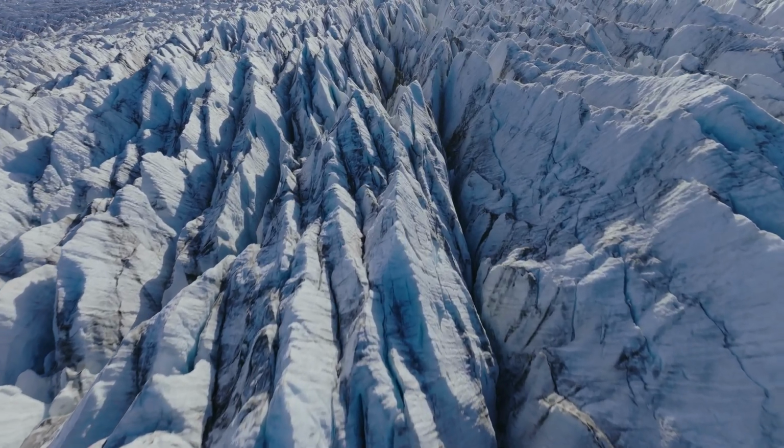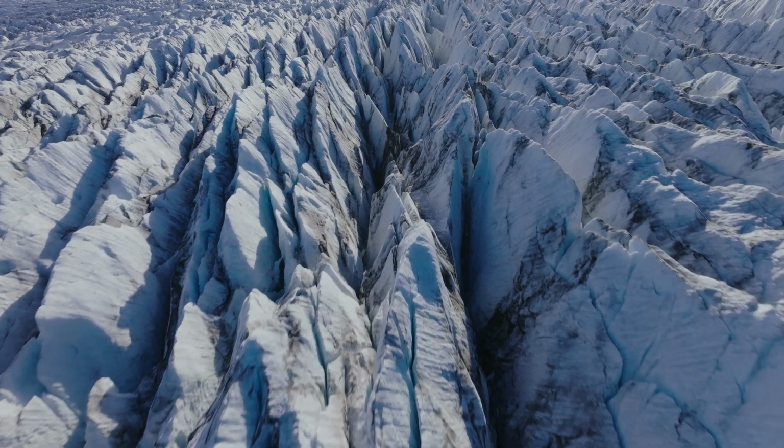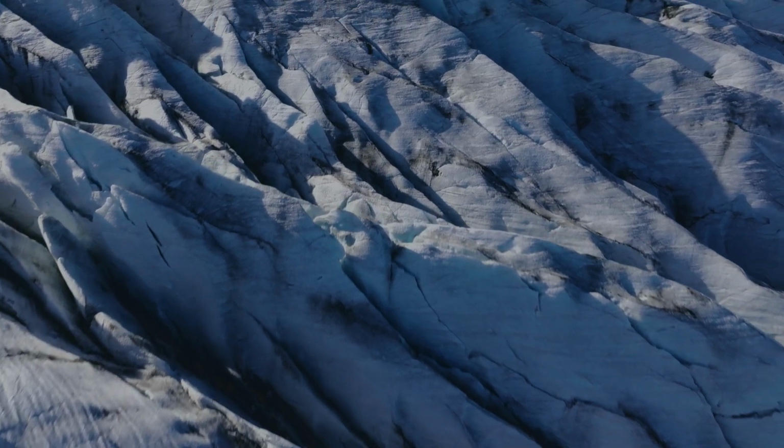Iceland's glaciers are not just frozen rivers of ice. They are dynamic living entities that shape and are shaped by their environment. They hold the key to understanding our planet's climatic past and future.